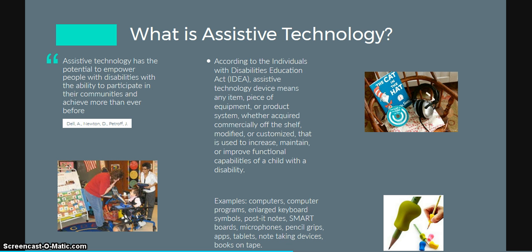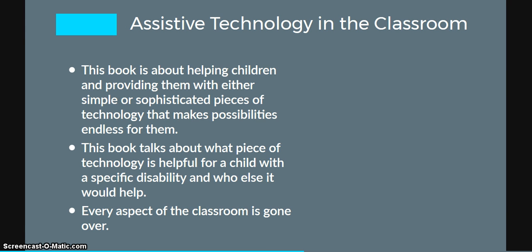but the book does a really good job talking about specific pieces of technology, what can help a child with certain disabilities, and the book does a really good detailed job talking about all of them. And this book is about helping children and providing them with either simple or sophisticated pieces of technology that makes possibilities endless for them. This book talks about what pieces of technology is helpful for a child with a specific disability and who else it would help.